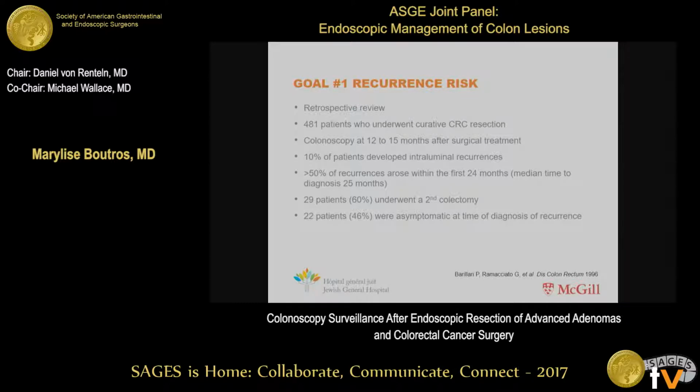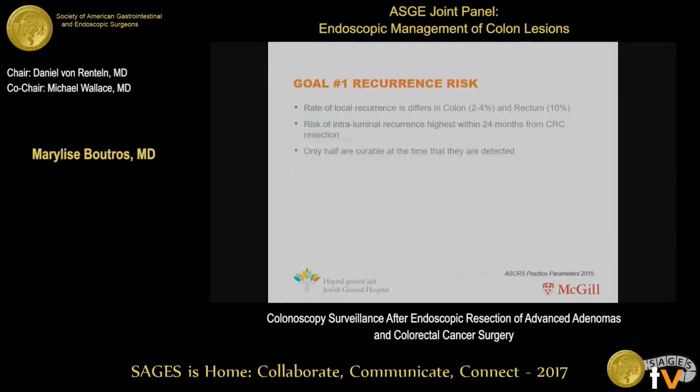Over 50% of them occurred within the first 24 months, and only 60% of them were resectable, and only 46% of them were asymptomatic. So the recurrence period is within the first 2 years, and only about half of those patients that present with recurrence will be resectable. So we're looking for small numbers. If the recurrence rate is about 2 to 4% for colon and up to 10% for rectum, we're hoping to catch half of those while they're asymptomatic, and only about half of those can be cured. The risk of intraluminal recurrence is within the first 2 years.